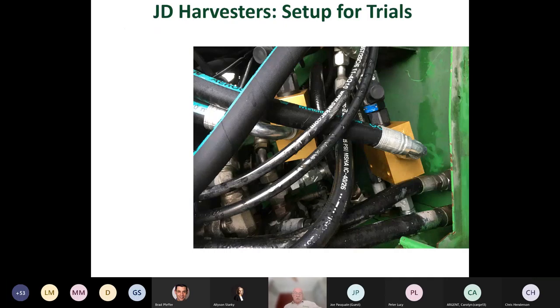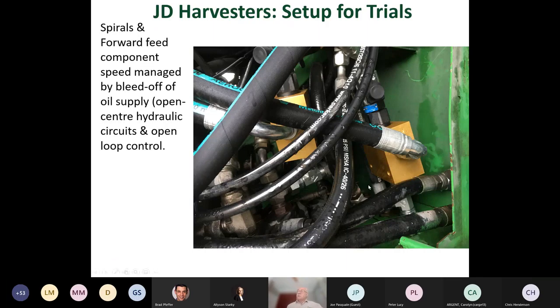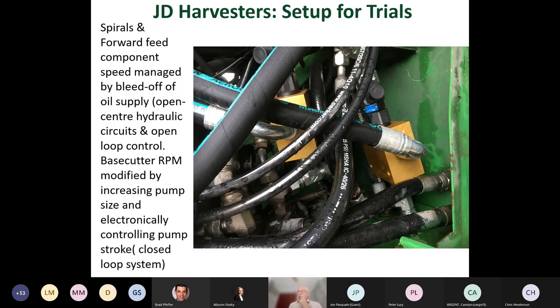For the trials for John Deere, because the components were generally above our target speed, we were able to just reduce the amount of oil going to the components at lower speed. So the forward feed components, we had a bleed off system and open center circuits, and we had an open loop control, i.e. we just told the bleed off valve how much oil to bleed off. That was marginally successful. On the base cutters, we increased pump size so we could get more base cutter speed, and we electronically controlled the pump stroke in a closed loop system so that if we were doing 7 kilometres per hour, we had the base cutters doing 700 RPM.